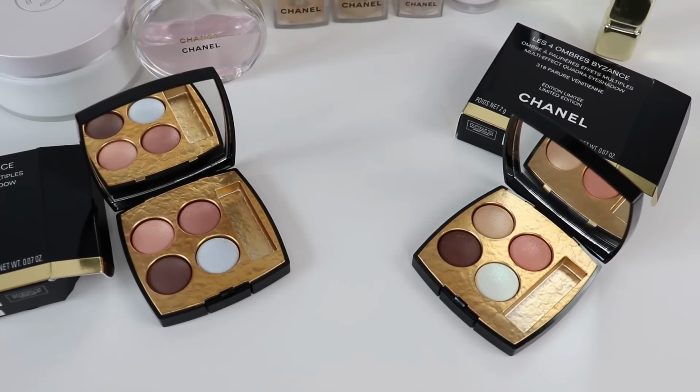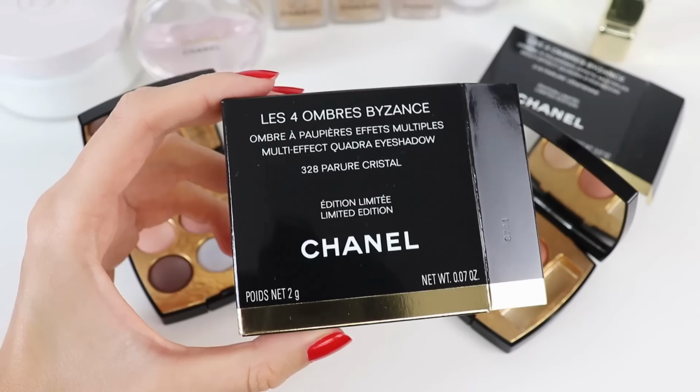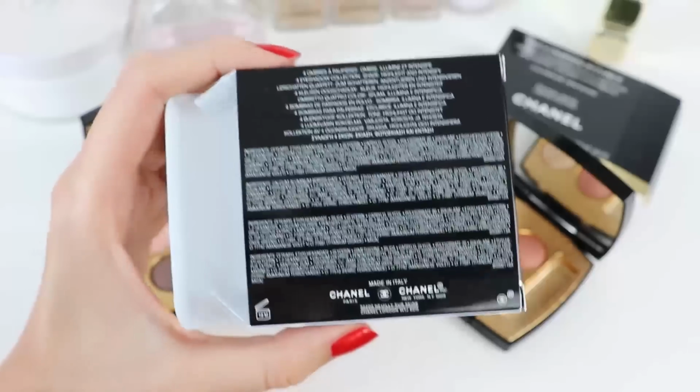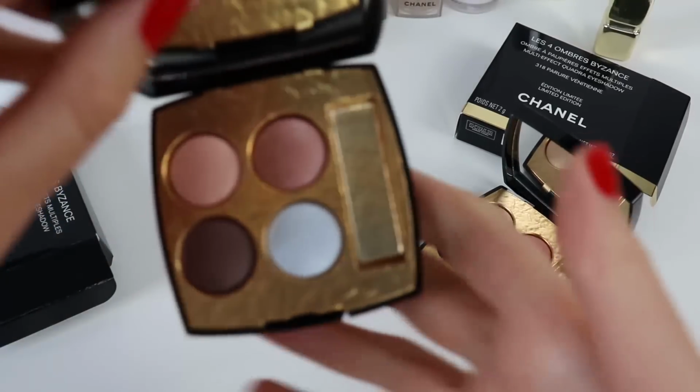First of all, I'd like to start with a few words about the collection, the inspiration behind it, what is specific about this collection, what makes it special, what makes it limited edition. The new Les 4 Ombres Byzance collection features 4 limited edition eyeshadow palettes, and Chanel's makeup atelier was inspired by Mademoiselle's jewelry pieces that feature bold combinations of precious stones.